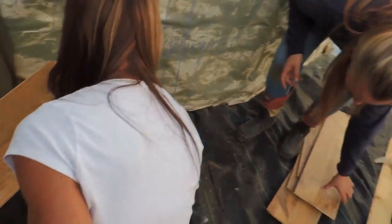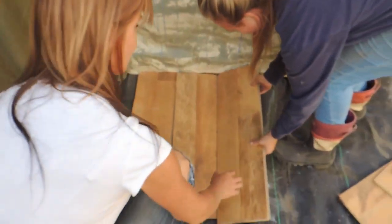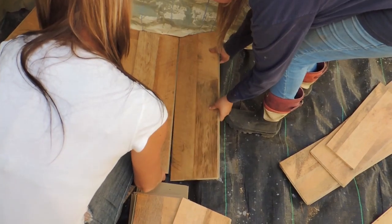Installing some new flooring. Anyone need their house done? We're the ones to call. Call the Spring Hill Throw It Alls.